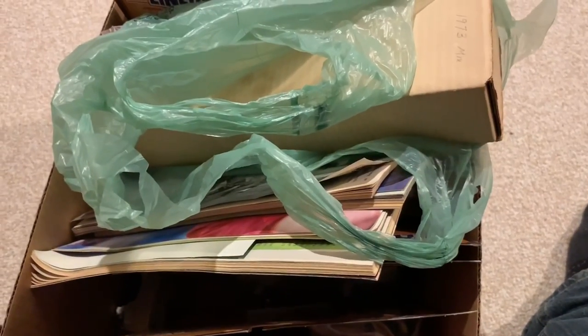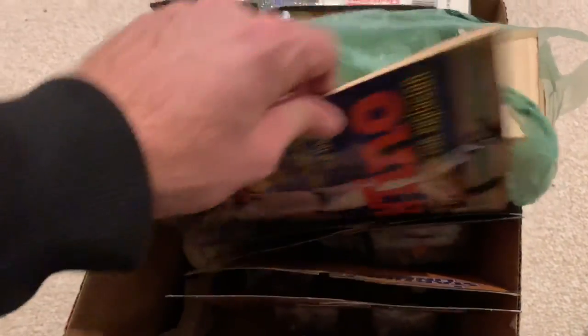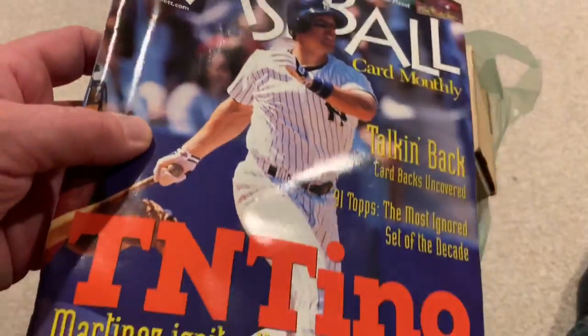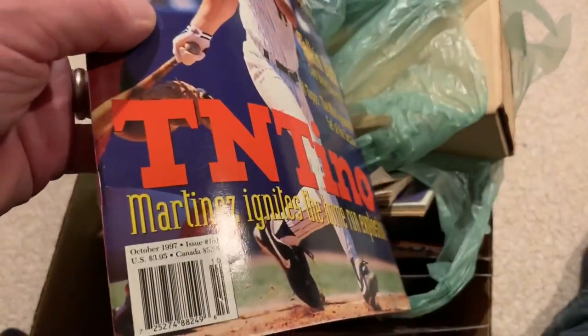Okay, everybody, back from the flea market. It's time for the recap. We'll start with the stuff I paid $0 for. The one baseball vendor was giving away old Becketts, which, of course, I would not turn that down.